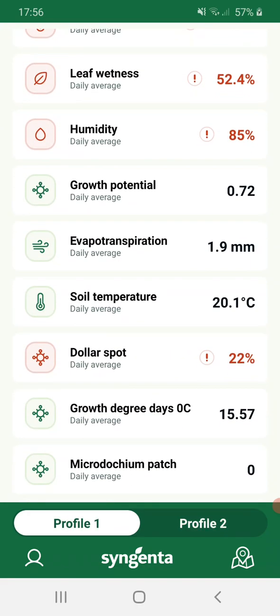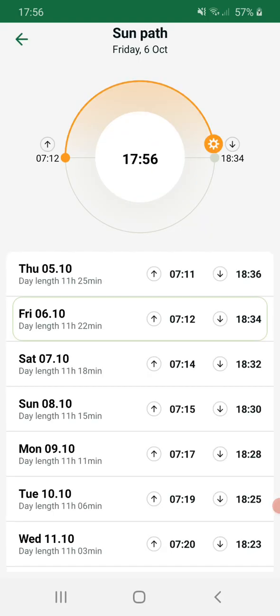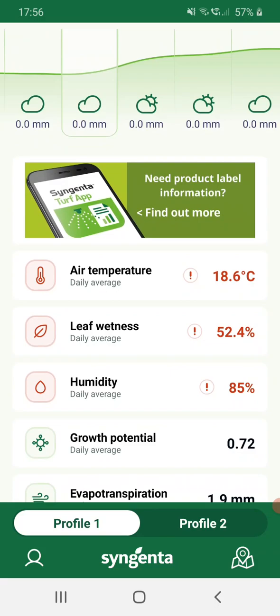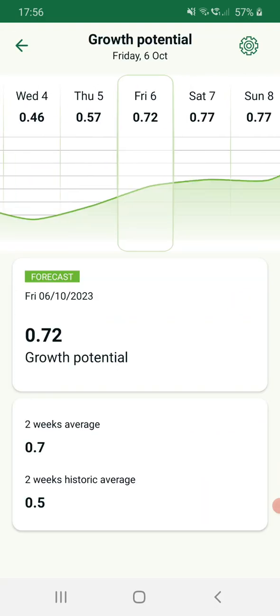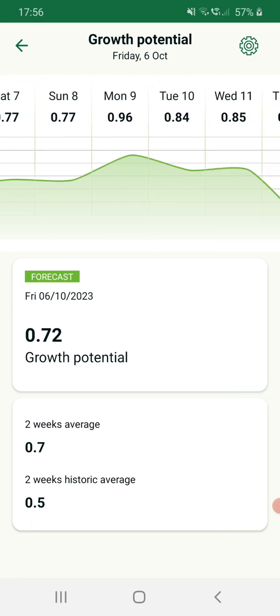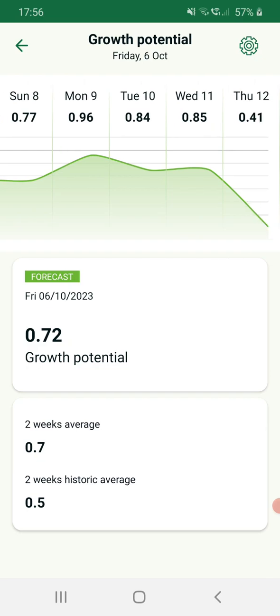What else is going on? Let's have a look at the sunset. Where we are, about 11 hours day length through this period of the year. So we've got about 11 hours day length, high humidity, high temperatures, high leaf wetness, and growth potential. That is probably the one thing that is holding us up. We are growing out of these problems as quick as they're coming. We're at about 72%, nearly 80% Saturday, Sunday, nearly 100% on Monday. Nearly optimum growth temperatures in October. But it looks like that's all falling off a cliff next Thursday.